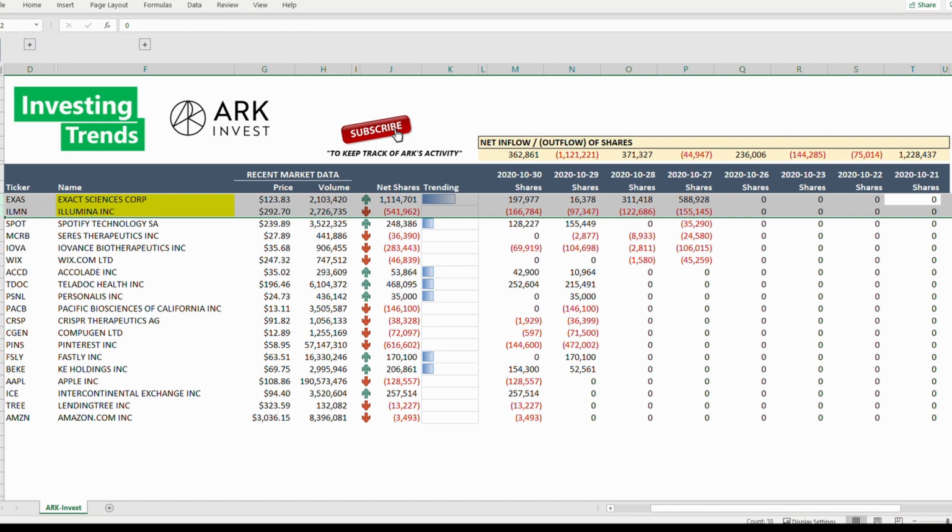Overall, there is more outflow than inflow this week, so this is a bearish sign that ARK Invest is showing us here. There was a big sell-off on Thursday, and this is not surprising as the economic climate is unstable at the moment with COVID cases rising and election around the corner.